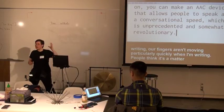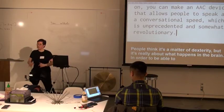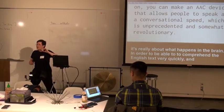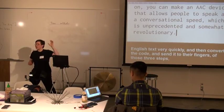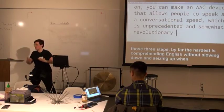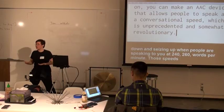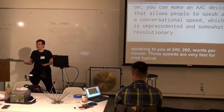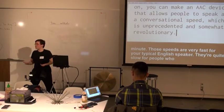To be able to comprehend English speech very quickly, and to encode it into steno, and then send the code to your fingers, of those three steps, by far the hardest is comprehending English without slowing down and seizing up when people are speaking to you at 240, 260, 280 words a minute. Those speeds are very fast for your typical English speaker. They're quite slow for your typical screen reader user. I know people who use screen readers who listen to them at 500, 600 words per minute.